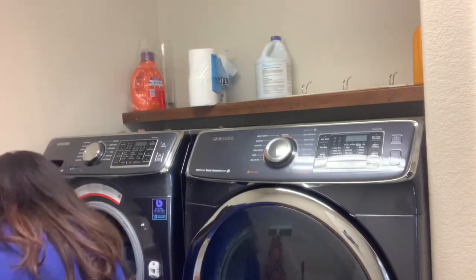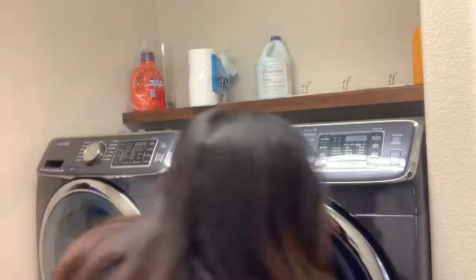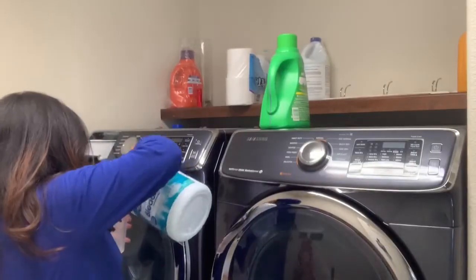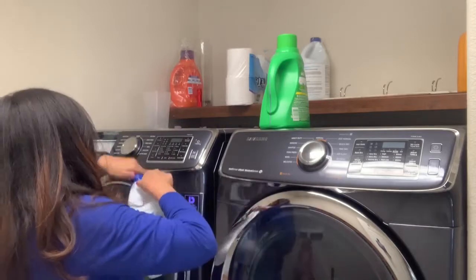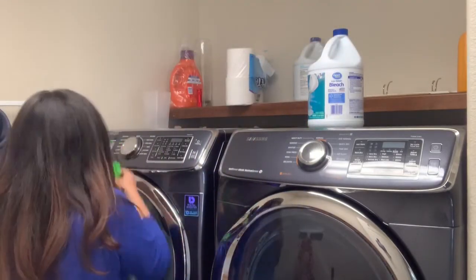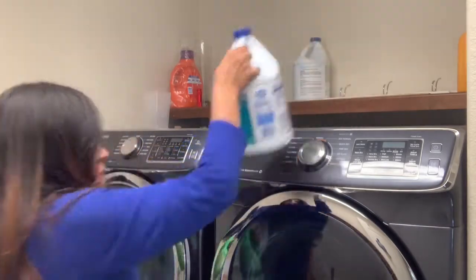And the bleach sanitizes my washing machine, which makes me feel better because my dish towels that I use to dry my plates with are going into the same washing machine that washes my kids' socks and undies. So I just feel like it's a little bit more sanitary for me, and it makes it a little less germy, I think.